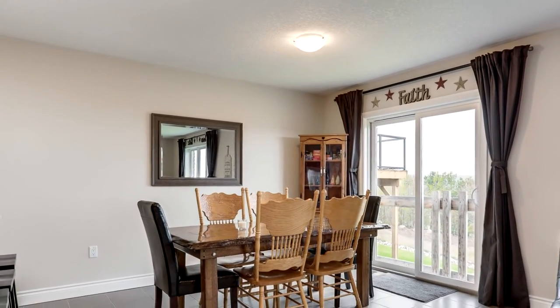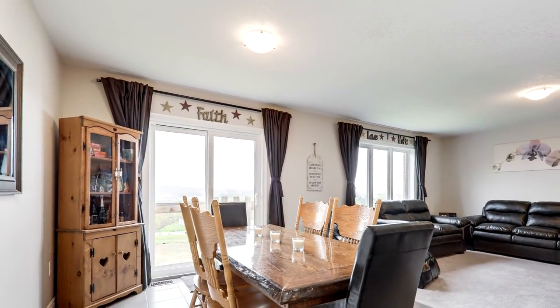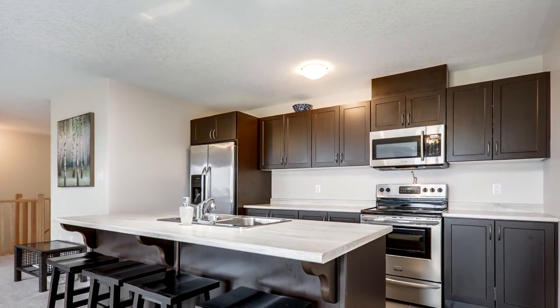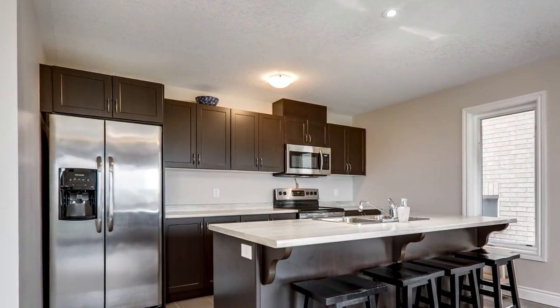The main floor is an open concept, with the windows from the living room, dining room, and kitchen facing a lovely view of the landscape. In the lower level, there's a finished family room and full bathroom, as well as a laundry room. The rest of the lower level is a blank canvas to make your own.